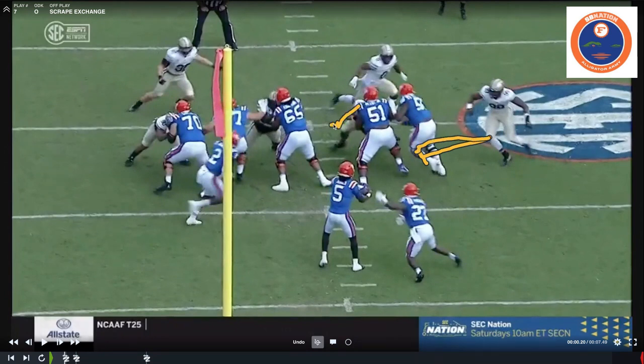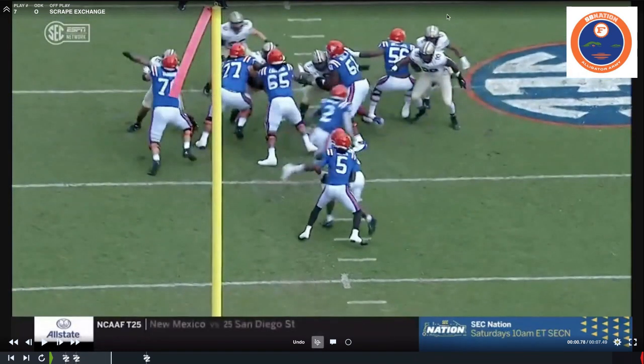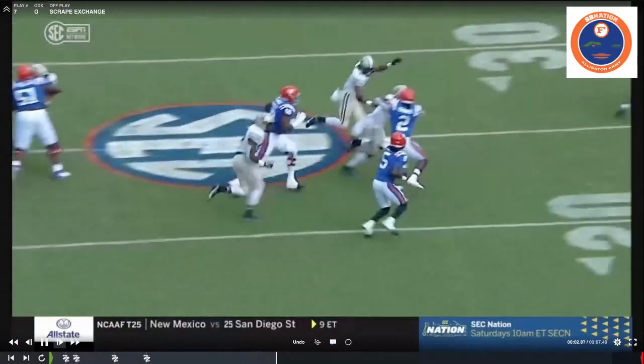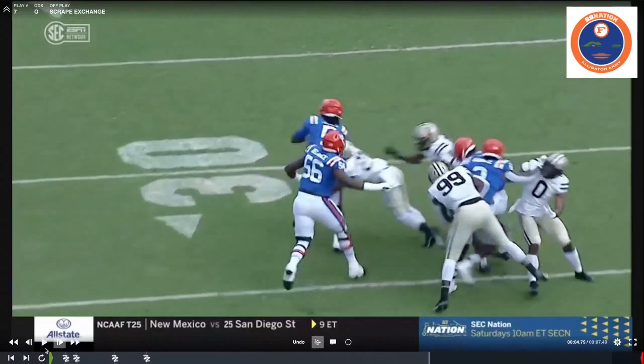So here's the A gap. He's coming down to the B gap. And now here's your C gap player scraping over the top there. And I'm going to the B gap, so it's hard for me to adjust. This is a hard block for the right tackle. Anybody at right tackle. Luckily, Gamble's out there in front. Does a pretty good job in space. Emory does a good job of stringing that out and getting vertical.